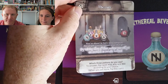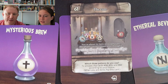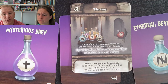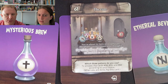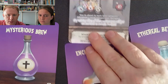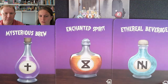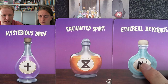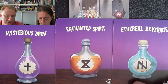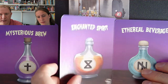You're about to turn into vampires. Oh, that's fun. Abraham's voice crosses your thoughts. By mixing 3 of these potions, you will get an antidote to remain human. Which 3 potions do you use? Flip the cards according to your choice, and when you're done, flip this card. So there are 6 symbols, and to choose between them, you've got colours. You've got symbols which look like letters that are reflected, perhaps. It could be a Z or an N, or this could be like a 3 rotated, or 2 M's or 2 W's. Yeah. And then there are names, and that's it.